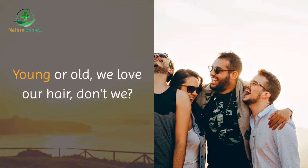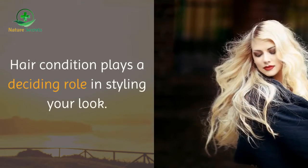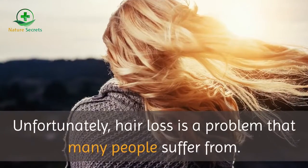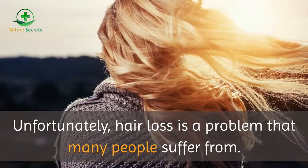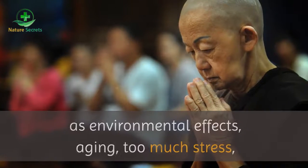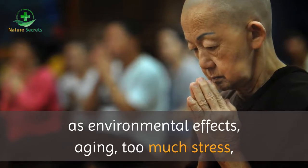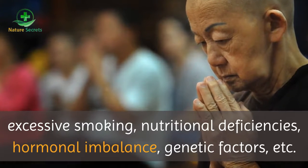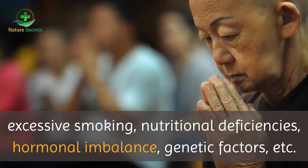Young or old, we love our hair, don't we? Hair condition plays a deciding role in styling your look. Unfortunately, hair loss is a problem that many people suffer from. There can be several factors behind hair loss such as environmental effects, aging, too much stress, excessive smoking, nutritional deficiencies, hormonal imbalance, genetic factors, etc.